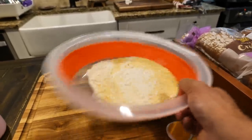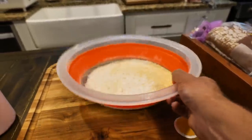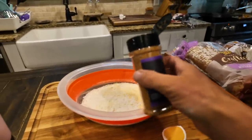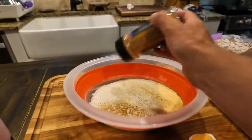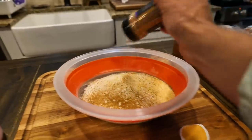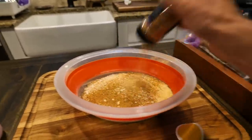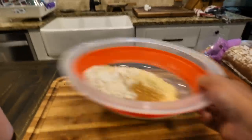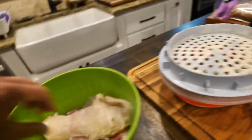I got some all-purpose, some cornmeal. We're gonna add a little critter glitter Cajun in here. Spice it up. There's not enough, I feel like, to bake. So we are gonna go to the fry. All right, let's add our fish.